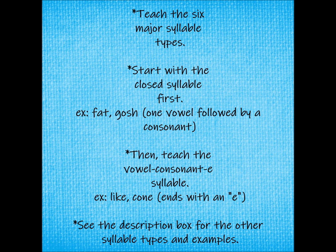Tip number 2. Learn the major syllable types. Now, I'm not going to overwhelm you. There are really 6 major syllable types in the English language. I'd recommend that you teach your child the closed syllable type first. This is a foundational syllable type that most of the words in the English language are made out of. So these are words that have one vowel and they're followed by a consonant. A word like sat. You have s, at, you have the S, you have an A, and you have a T. So in that case, you're going to say a because it is a closed syllable.